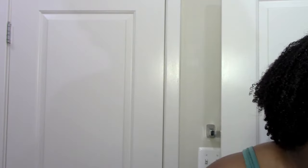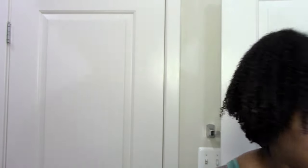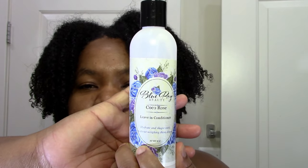Since I have a variety of stuff and I like having variety, I'm going to talk to you a little bit about what makes me decide to choose what product. Let me just start with the leave-ins. I guess you guys have seen these already, so I'm going to go through them quickly. But I have this Lace Natural Ease Leave-In, which I plan to... I have the Bask and Bloom, so when this is finished, I'm going to start using the Bask and Bloom. I have the Blue Rose Coco Rose Leave-In Conditioner, which I also love.